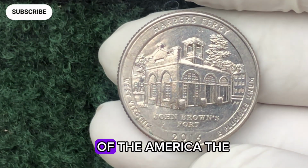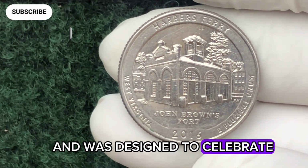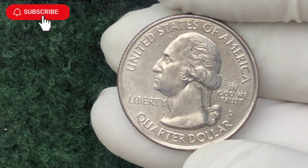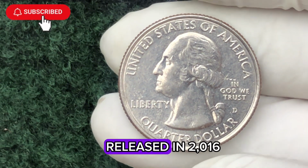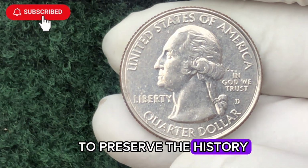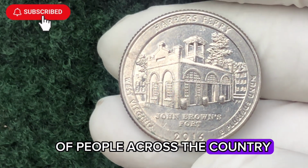This coin was part of the America the Beautiful Quarters program, which began in 2010 and was designed to celebrate the nation's most significant national parks and historic sites. Each quarter in the series features a different site, with the Harper's Ferry coin being one of 5 released in 2016. The program's goal was to preserve the history and culture of these iconic American landmarks by putting them in the hands of millions of people across the country.